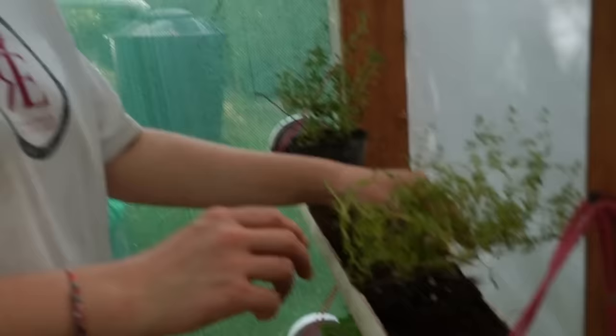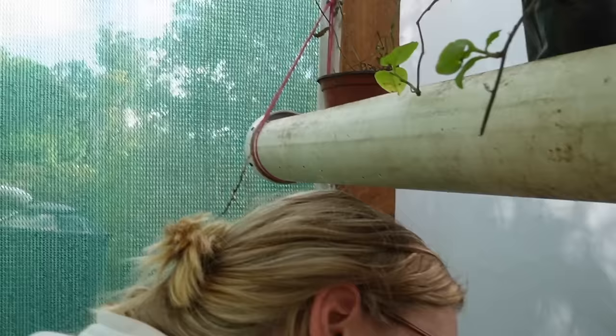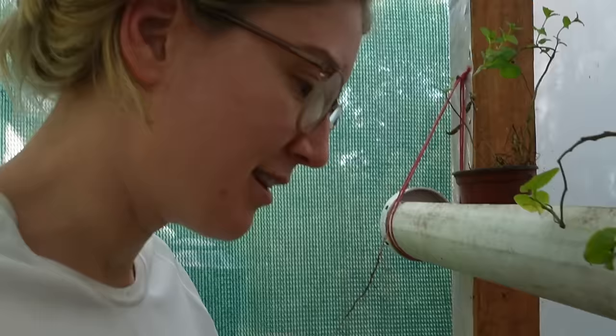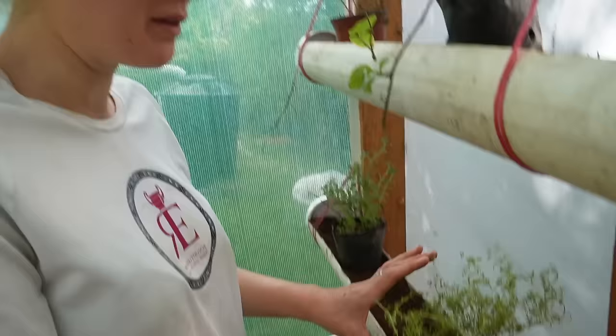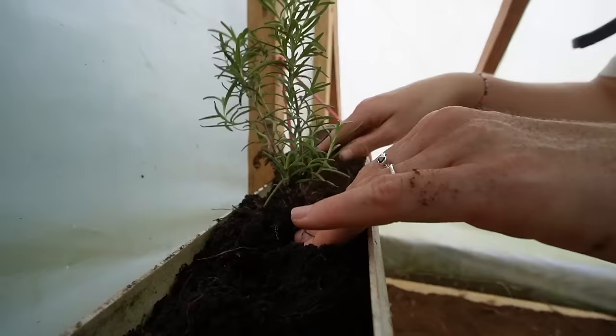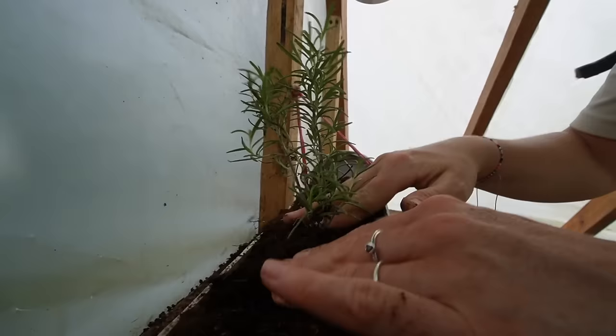Well, it smells so good now. That thyme smells so good. It really does. I'm just a little bit afraid that the space is not really big enough. I think it's big enough. I mean, they can go to the sides. I don't know how big this tiny plant gets. I think it's gonna be fine. I have to do some research. Okay, next one. Oh, it smells so good. Insane.